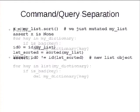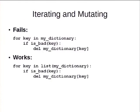I'm going to skip ahead to this example. We're trying to iterate and mutate at the same time, and it doesn't work. So say we have a function isBad that tells us whether a key is bad. I don't know what that might be. Maybe it's a bad word. I don't know. But we want to take all the bad keys out of the dictionary. The first example doesn't work because we're trying to iterate the dictionary at the same time we're trying to delete things out of it. And Python will just raise an exception saying you can't mutate a dictionary while you're iterating it.